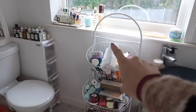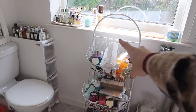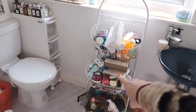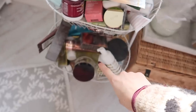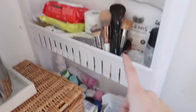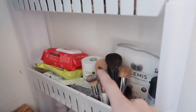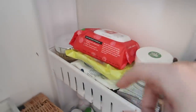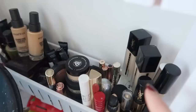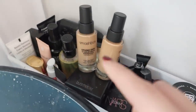So we've got this with all of the cleansers that I want to use or get through, and then all of the face masks and serums, and then all of my fake tans and body things. And then all of the lipsticks that I use on a daily basis, my deodorants, my contact lenses, extra brushes, face wipes, extra cleansers, so lots of Elemis cleansing balm, my overspill. Then this is just new makeup that I want to grab and try when doing my makeup.